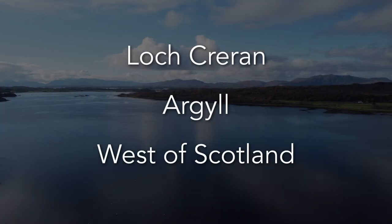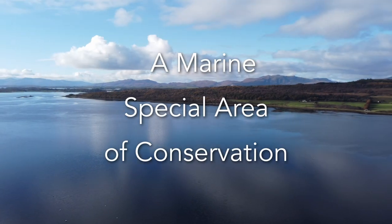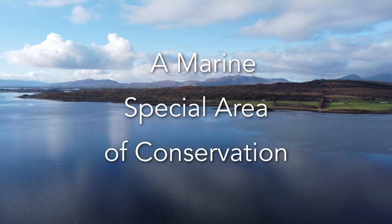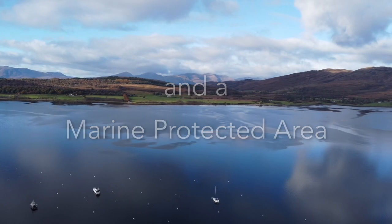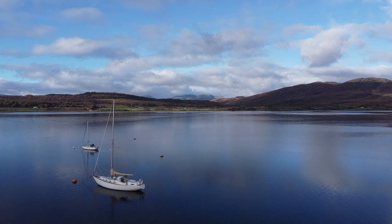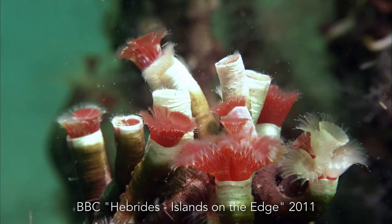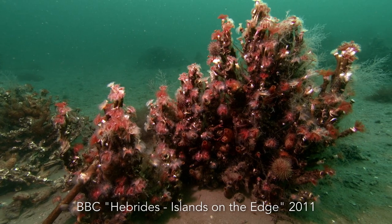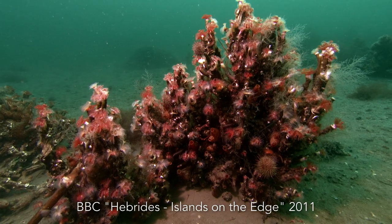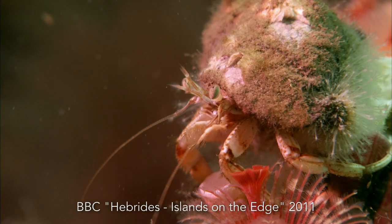Loch Creran, Argyll, west of Scotland, a marine special area of conservation and a marine protected area in the heart of the UK's only mainland Mission Blue Hope Spot. Loch Creran is home to the world's best example of spectacular reefs built by tube worms called serpulids. These are Scotland's equivalent of coral reefs, providing homes for many other species.